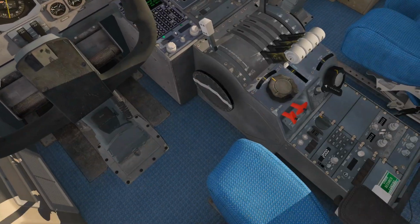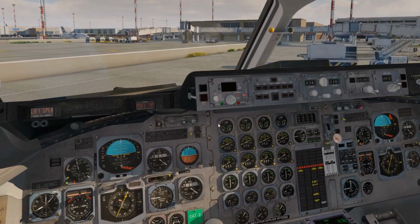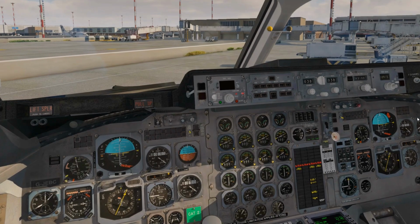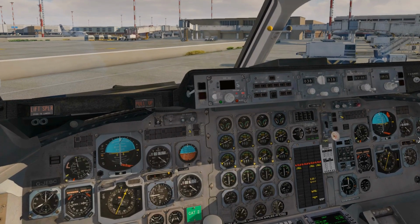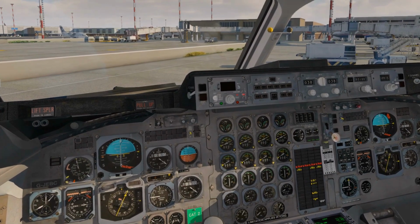The autopilot is off, the yaw damper can go on. We'll get the flight directors on. So that's our preliminary cockpit prep complete. Just before we continue setting up the MCP, we'll head down to the CDU and we'll set that up for our flight.